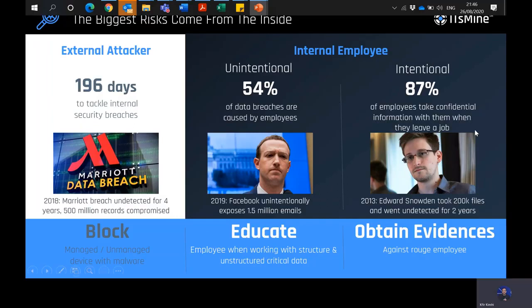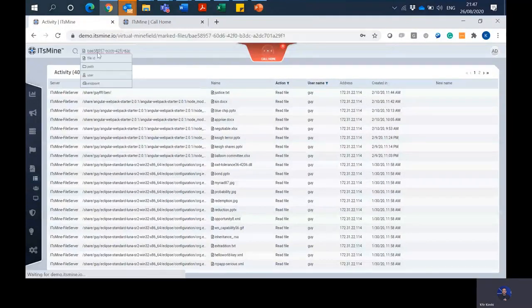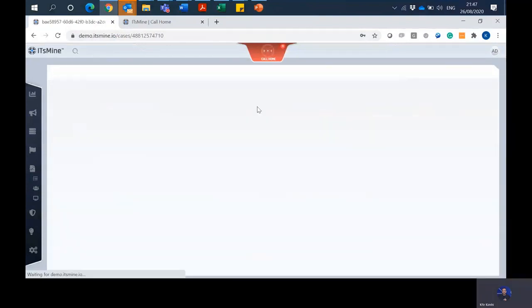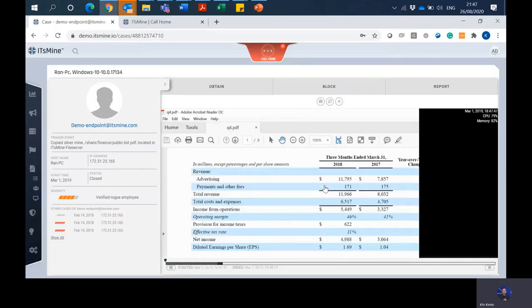And when we have an internal employee, as we could see, when we have a bad employee, a wrong employee, trying to steal the company data, we were able not just to know about the potential data breach, but we will also be able to obtain hard evidence against that user. In our case, we were able to get a short movie clip that will show us exactly what the user did trying to steal the company data automatically.